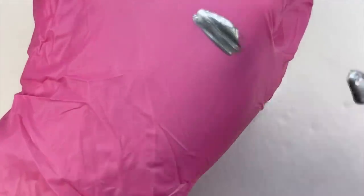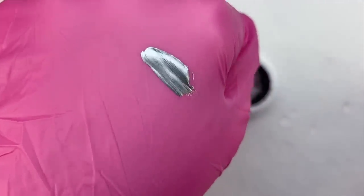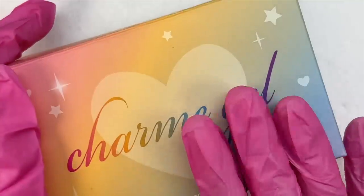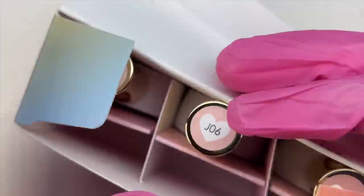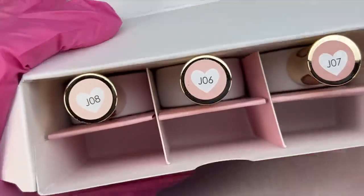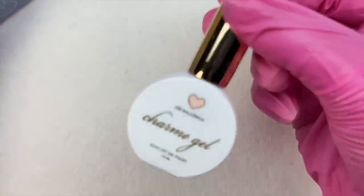I did swatch it out on my glove there, and you can see it is almost like a mirror. It is so beautiful, and it has so much pigment to really give it that metallic color. So the last items I am going to be showing are some charm gels.